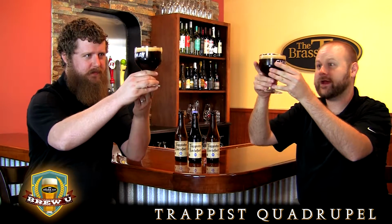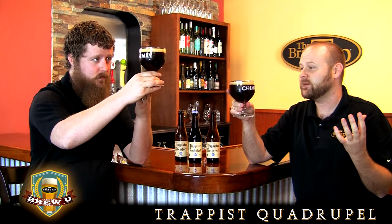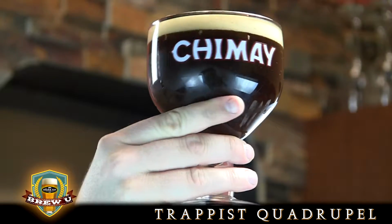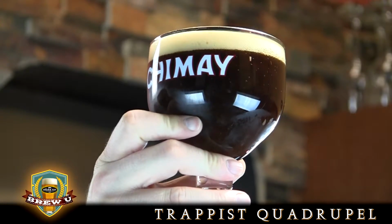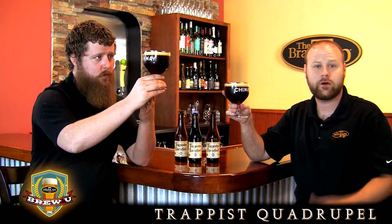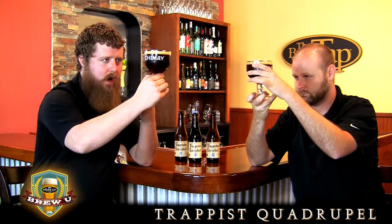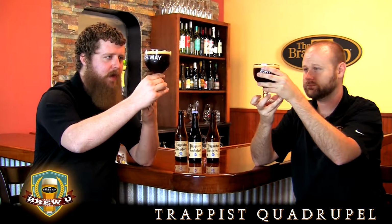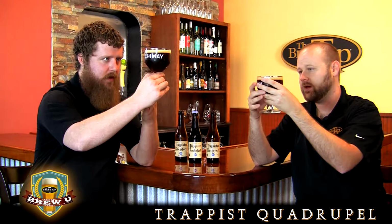What do we got? All right. Now, quads can range. There's a pretty various color range for them. Sometimes they can look exactly like a Belgian Trappist double would, or sometimes they can be really, really dark. This one is definitely on the darker side. For comparison, I believe the Chimay Blue is quite a few shades lighter than this one. Yeah, this one's got a very deep mahogany color. It's not completely brown. There are some tinges of red to it. It almost reminds me of a cola or a root beer type of coloring.